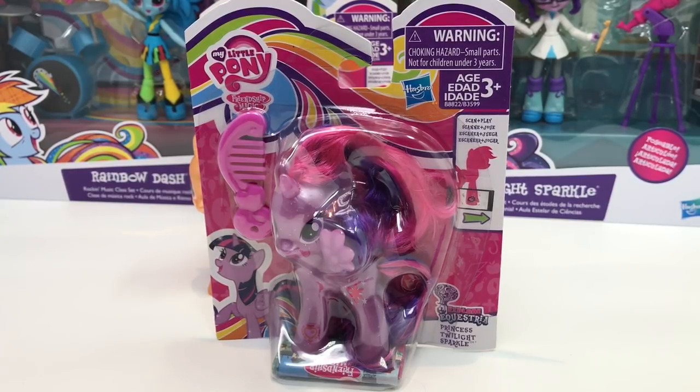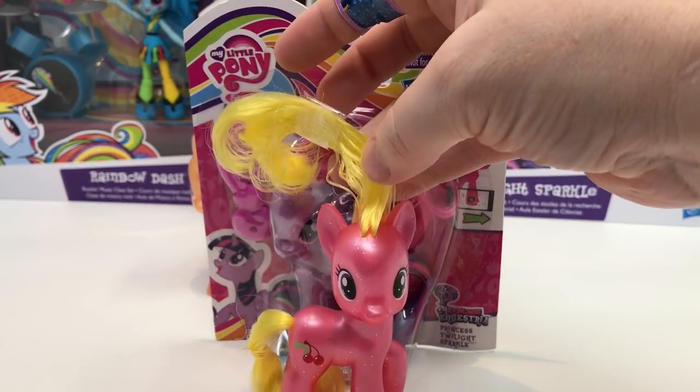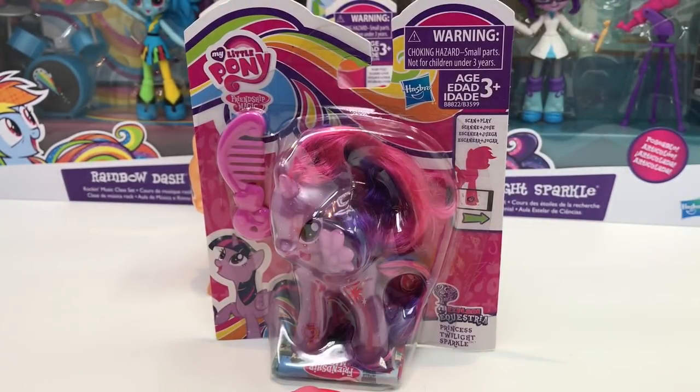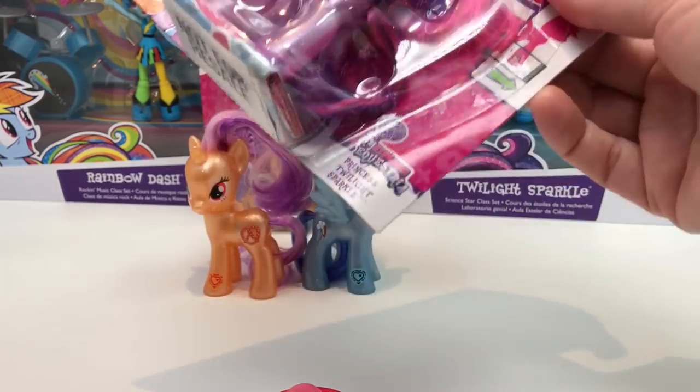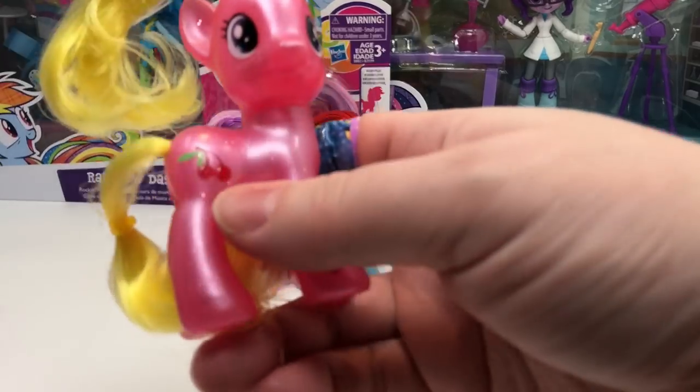Oi. Throwing My Little Pony combs everywhere. Standard My Little Pony comb. Let's put Cherry here for one second. Hang up. What, you can't stand up? Well, that's all right. Standing up is a little overrated. So let's take Twat. Well, let me put her over here.